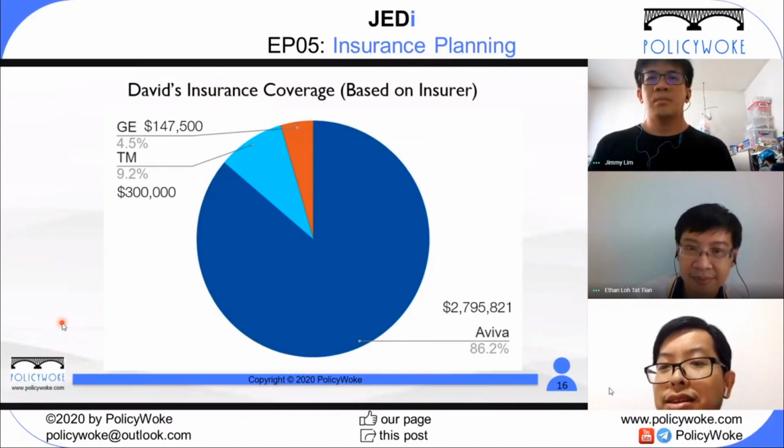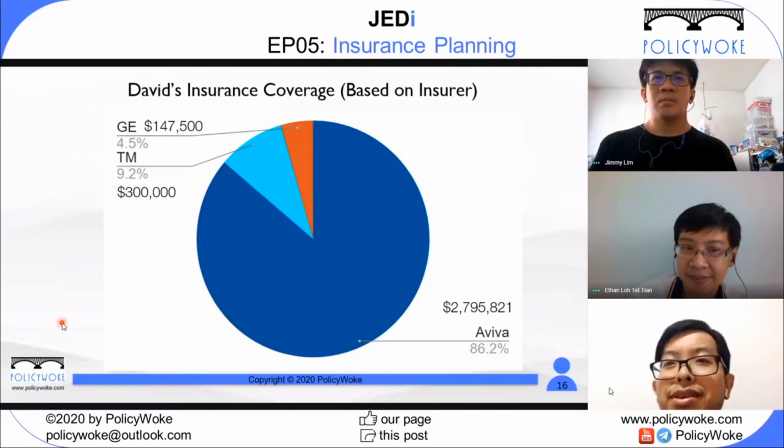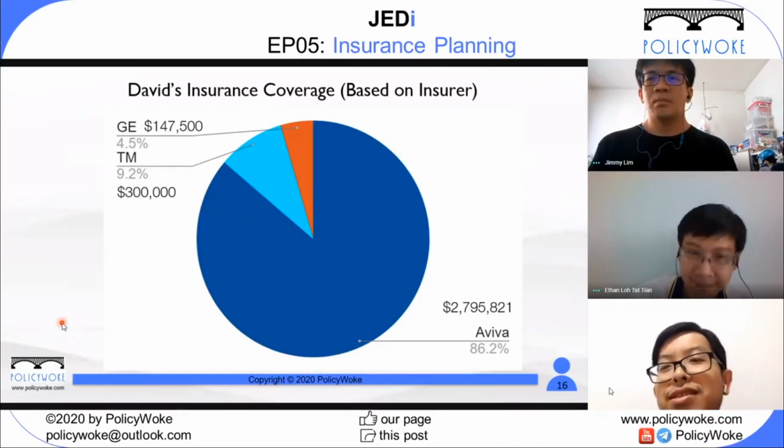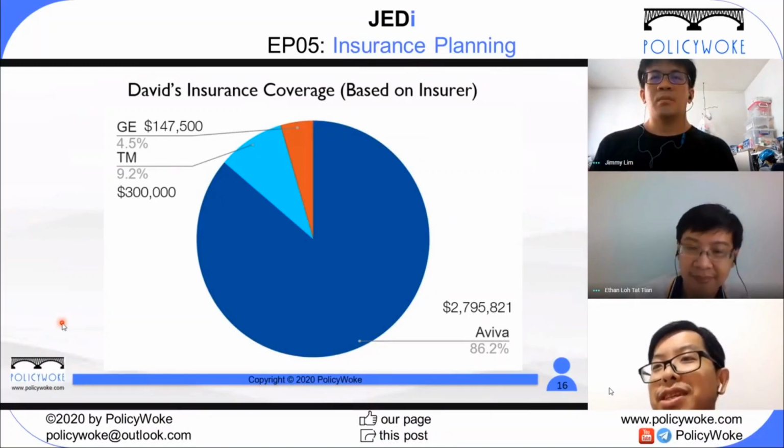And Great Eastern, I think this one is mainly the endowment plan and the dependency protection scheme plan. So these two will probably go first. So the only thing that will stick with me is the Tokyo Marine plan.